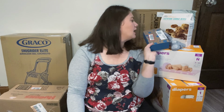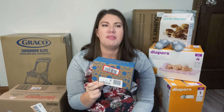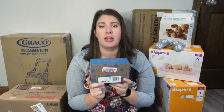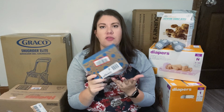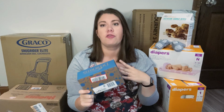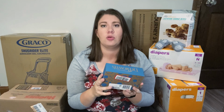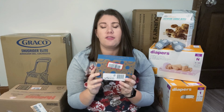Then I also got this, which you can't tell what it is, but it is Dr. Brown's nipples for their Options bottles. I will link the bottle set that I have. I have it still from my daughter, but I wanted to replace all the nipples, obviously, because those are very old. So I kept the actual physical bottles and then just bought new nipples. I would highly recommend doing that if you are planning on having multiple kids, to just save the actual physical bottles and reuse those if they're in good shape.